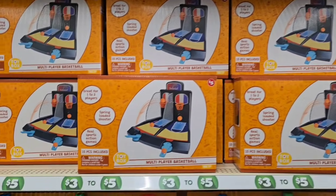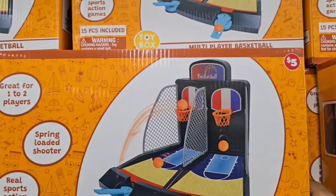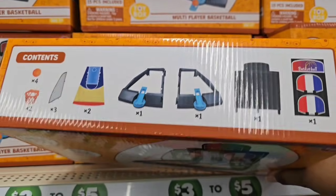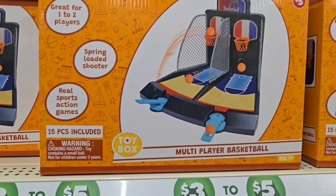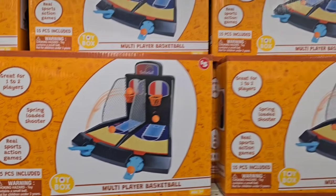Now this is fun too. You can get you and your buddy to play this popping basketball hoop game. I love these two competitive panels where you could play against another player. Really neat. This one's also just $5.